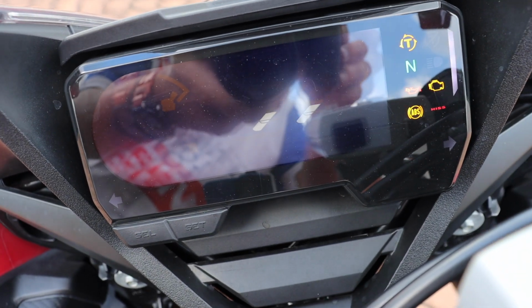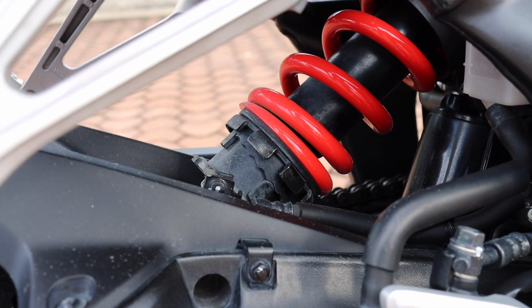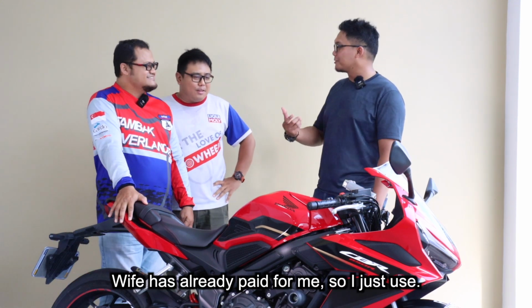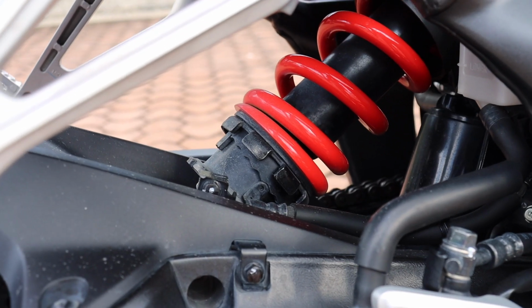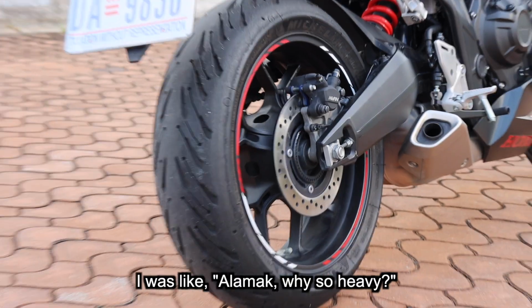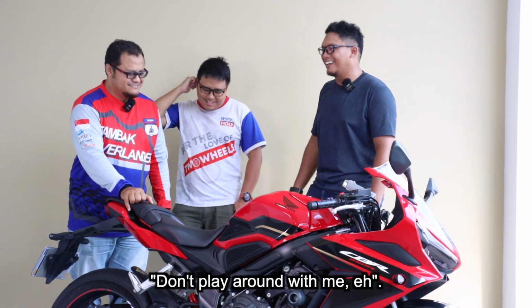Yes, correct. How's the Showa suspension on this? Real Showa also? I think so. I'm not sure. Depan Showa, belakang Showa. Dia jenis naik, bawa je. Dia tak fikir apa-apa. Wife dah tolong bayarkan lah, pakai je. But the suspension is okay for you? Suspension is okay lah. I weigh around 110. Even with your wife as a pillion? Yes, still okay. Doesn't bulk. Depends lah. Like that one time I forgot to pump the tyre, it felt so heavy, oh makin berat dah. Jangan main-main lah.